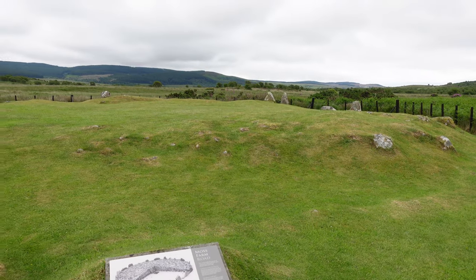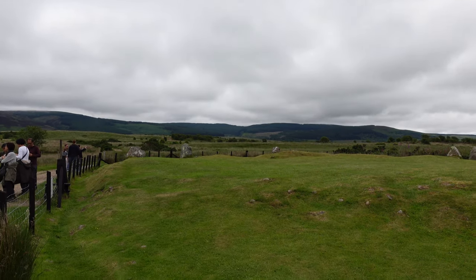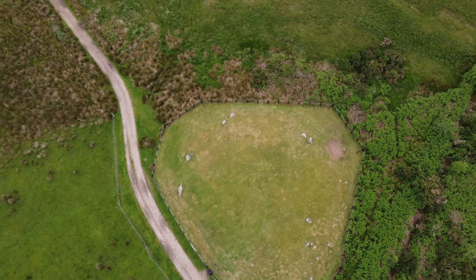Can't really see it from here that well. You can walk over into it, but I think I'm going to go fly my drone and have a look at it from there.